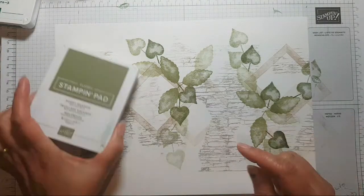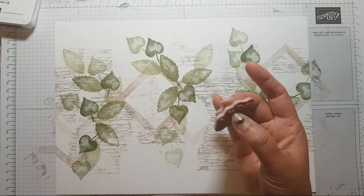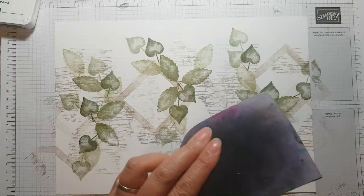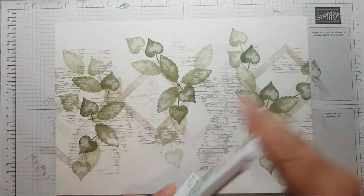Okay, so I just used Mossy Meadow and Old Olive, and I want to add a different green in there now, so I'm thinking about Shaded Spruce.